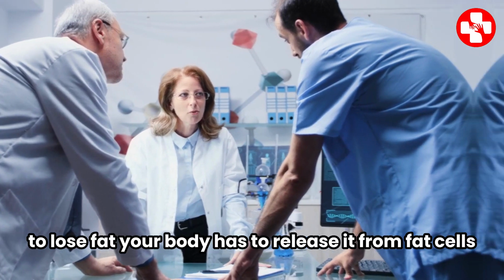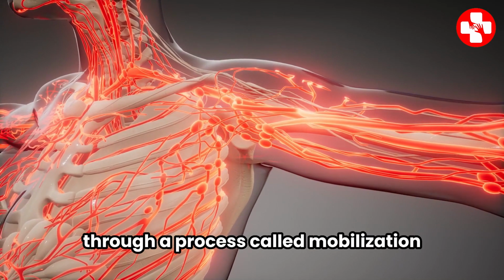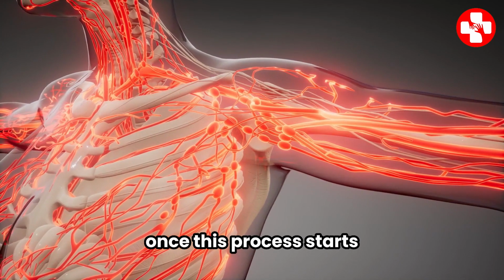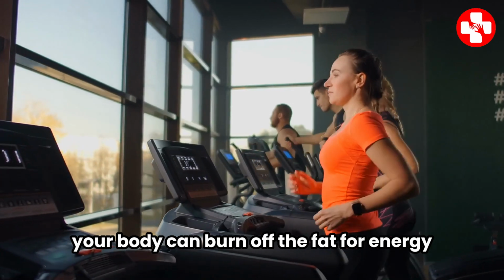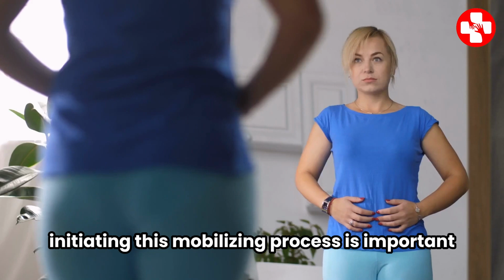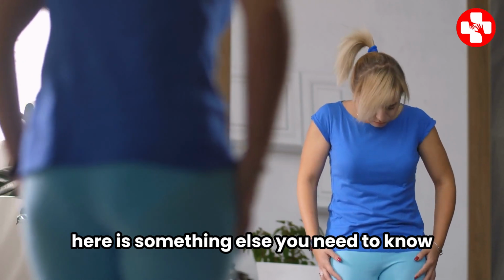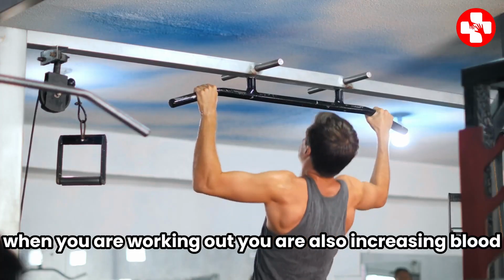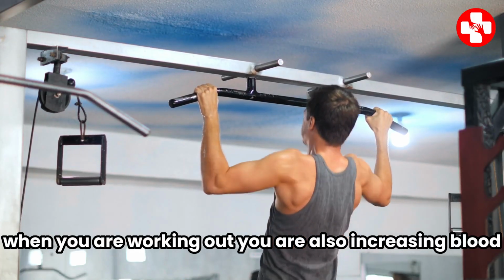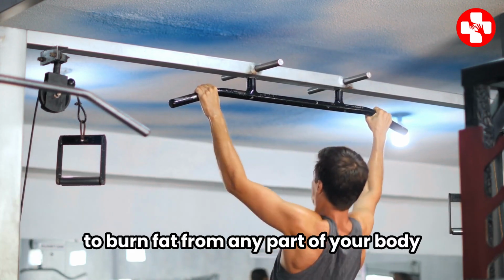To lose fat, your body has to release it from fat cells through a process called mobilization. Once this process starts, your body can burn off the fat for energy. You get it, right? Initiating this mobilizing process is important because only after this process will you be able to burn off some fat. Here is something else you need to know. When you are working out, you are also increasing blood flow to the fat in your body. It works like magic to burn fat from any part of your body.